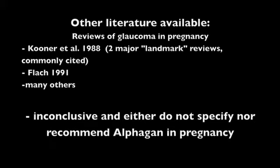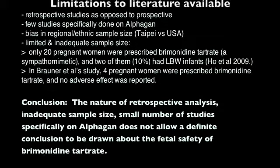A Medline and PubMed search also found other literature, mainly reviews of glaucoma in pregnancy. Of note, Kuhner et al. in 1988 made two major landmark reviews commonly cited, as well as Dr. Fleisch in 1991. All of these showed inconclusive results and either do not specify nor recommend alpha-GAN in pregnancy.